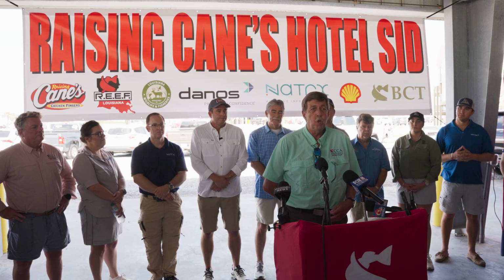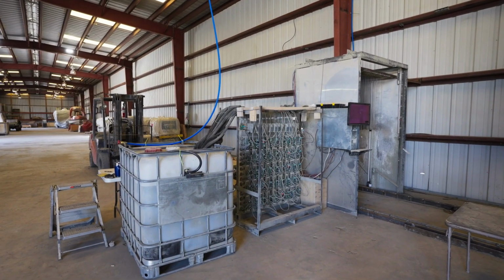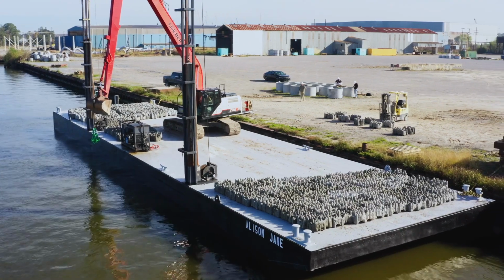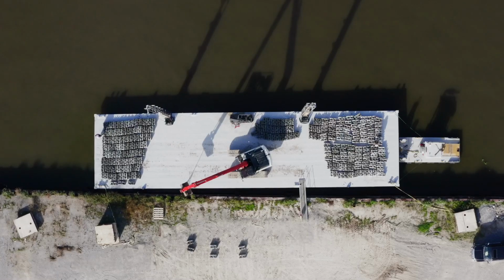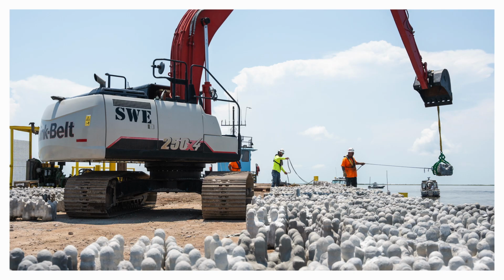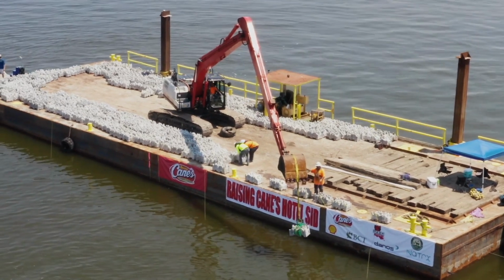for us being able to come out and restore this habitat in this area. This is a unique reef because we're using a new product that's created here in Louisiana called Cajun Coral. This is a 3D printed concrete reef module designed specifically for this spot. We've pre-surveyed the spot, determined the best locations based on elevations and current flows, and we're going to put 4 clusters of these reef modules, a total of 500 of them out there, to give a lot of opportunity to the anglers in Grand Isle.